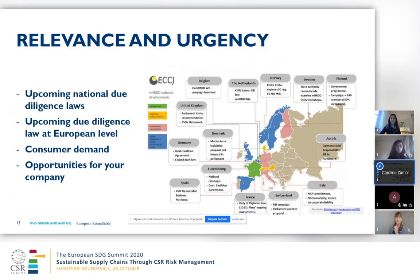Some laws have already been adopted, like in France, the droit de vigilance, for example, and also in the Netherlands, the child labor law. There might be an upcoming law on a European level. This is also what the European Parliament is discussing at the moment.